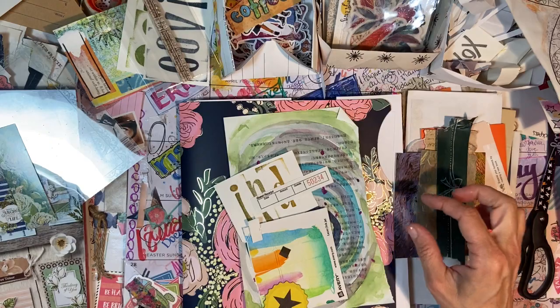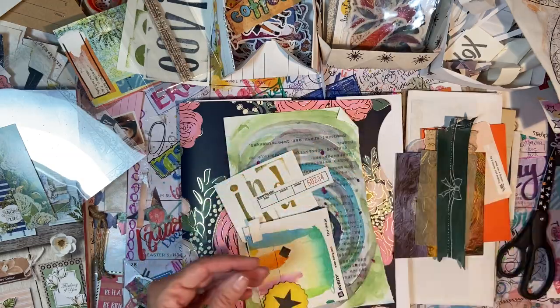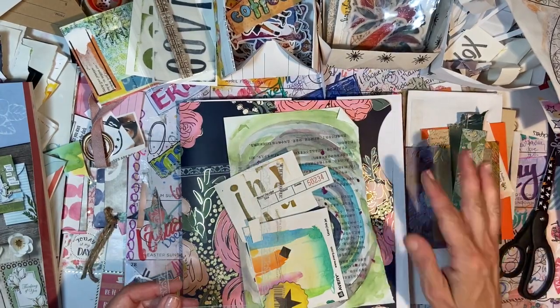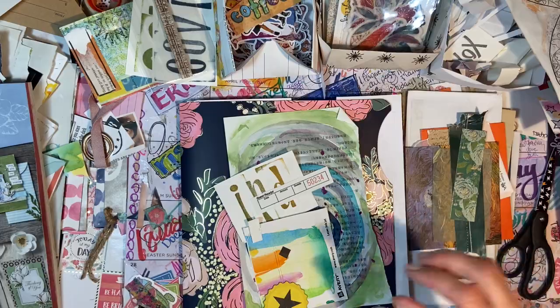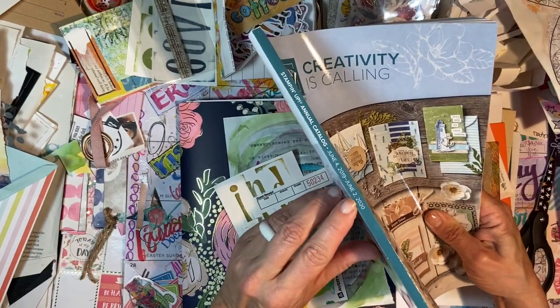Okay. I don't know. Ooh, this was a fun envelope, a package someone sent me. I ordered something and this is what it came in. So I'm going to put that in my art journaling box. Things like this, I'm just going to put like this and keep in that little folder. And that I'm putting in our journaling. Okay, this is really fun. This is a Stampin' Up. I don't know if it's their last catalog. It sure is.